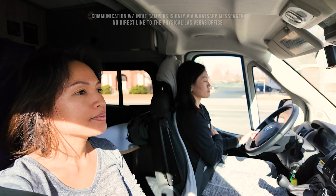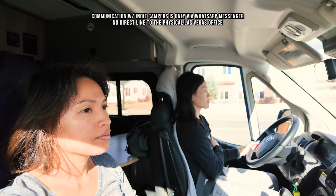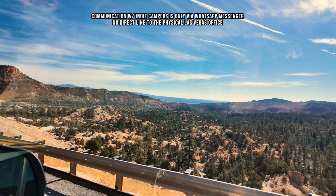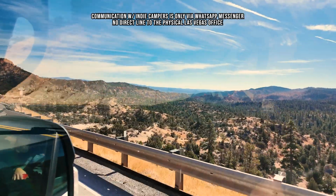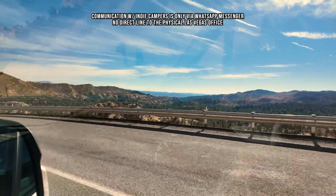Las Vegas location. It was confirmed that the only way to contact them was to message their general customer service on WhatsApp. There's no way for customers to reach the staff directly at any of the physical locations. We wasted some of our allotted miles going back to the office to pick up our kitchen gear.